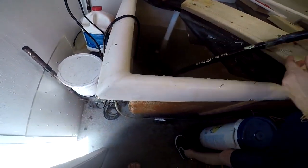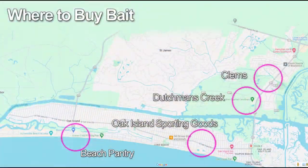All right, here we go. Check it out. What do we got in the magic bucket here? We got some live shrimp. So call ahead, like I said, check, see what they got. Great place to stop by.